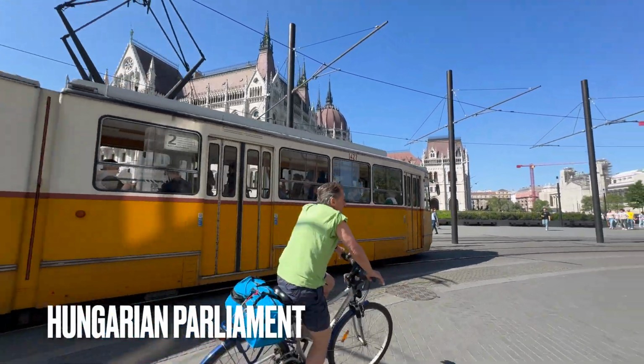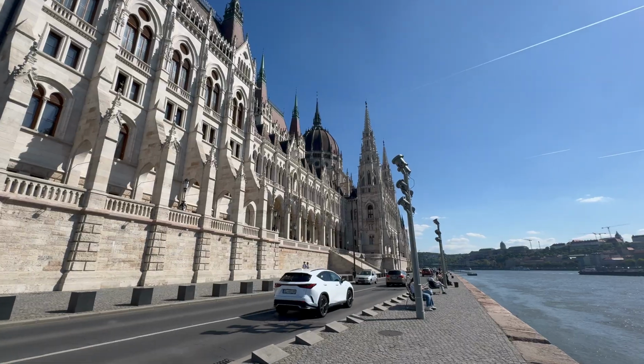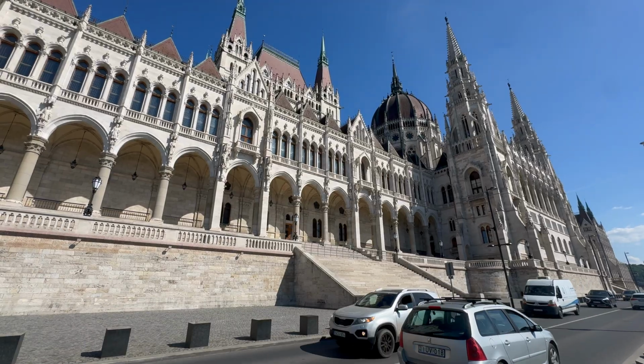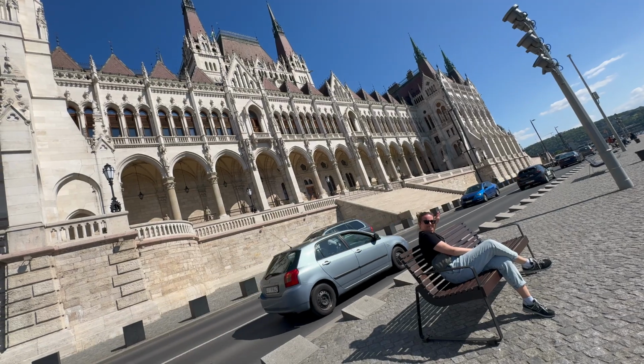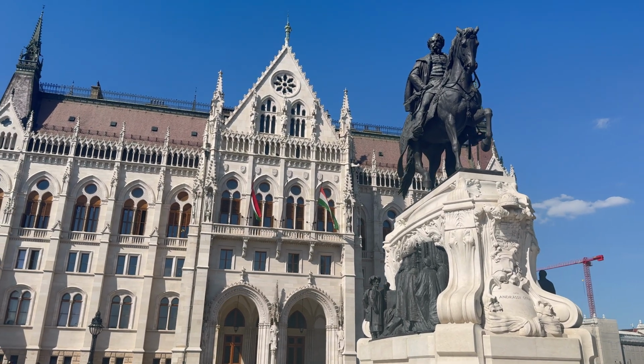The Hungarian Parliament is a must visit. It's surrounded by beautiful gardens. This is really the landmark of the city. Most people, when they think of Budapest, they think of this very unique architecture of the Parliament building.